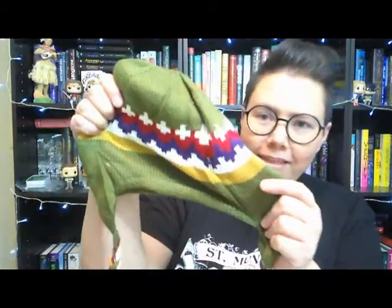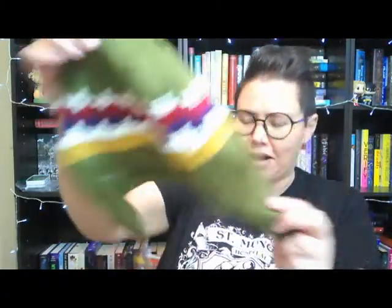Okay, here we have something knitted. Oh my goodness. Oh my goodness. Okay, come out of the plastic. This is a knitted hat that I believe it's the one that Ron wears when they go into Hogsmeade on one of their wintry adventures. Aww.